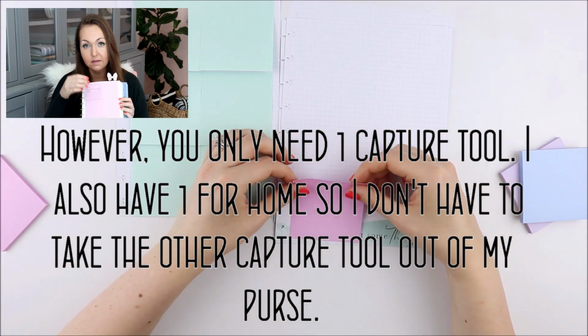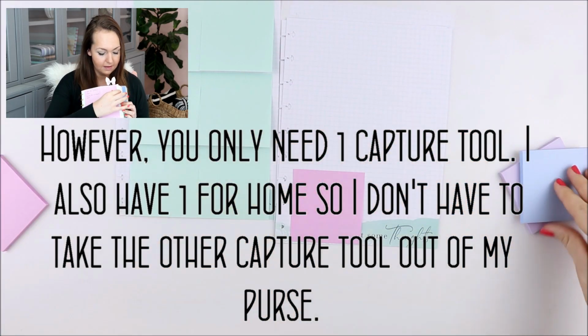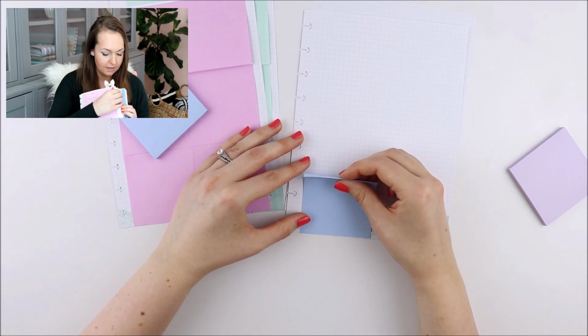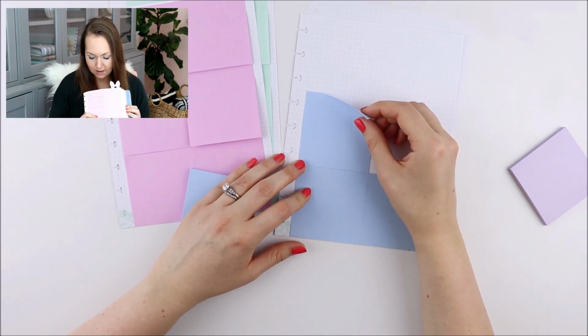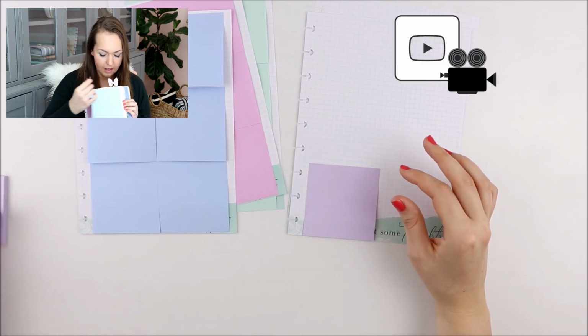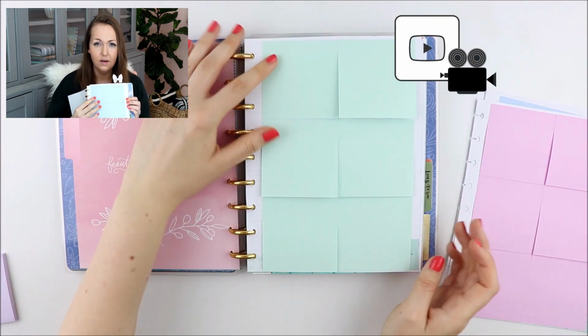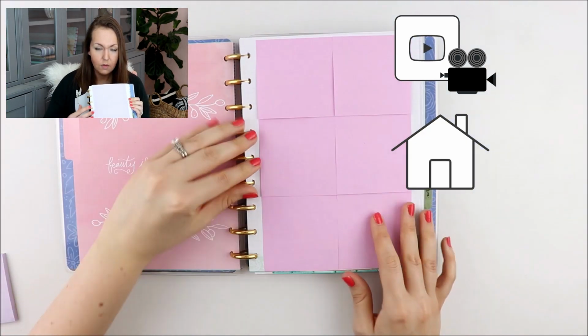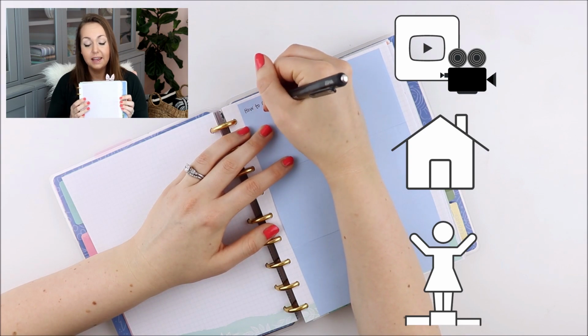is sticky notes. So the idea of this is that they are color coded based on the category that the idea is about. So for example, this first one is for my YouTube channel, and this next one is just like my home section, and one for like self-improvement ideas.